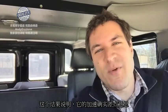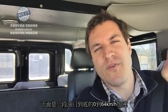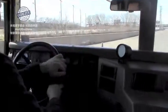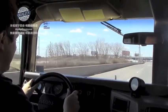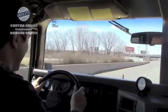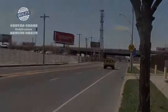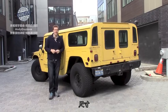The result is that acceleration leaves a little something to be desired. To show you what I mean, here's a full-blown 0 to 40 pedal to the metal acceleration run. But you already know the Hummer is slow, so let's talk about a Hummer misconception: size.